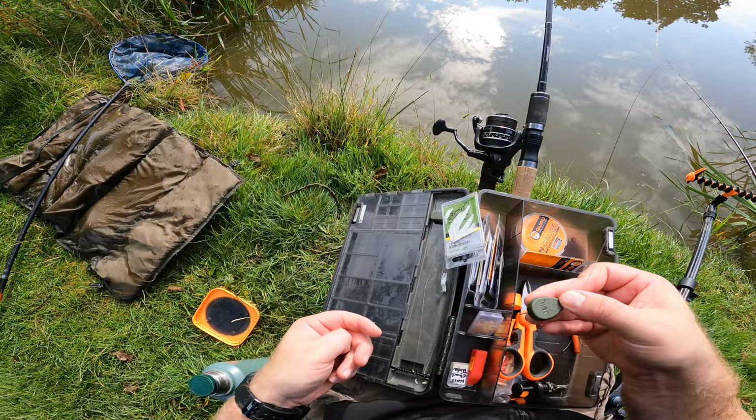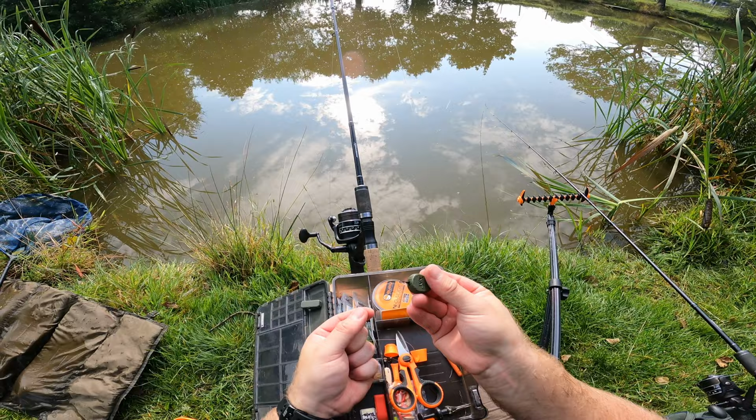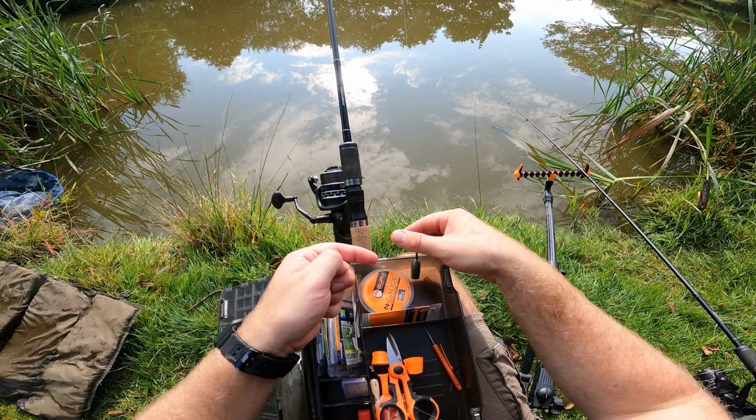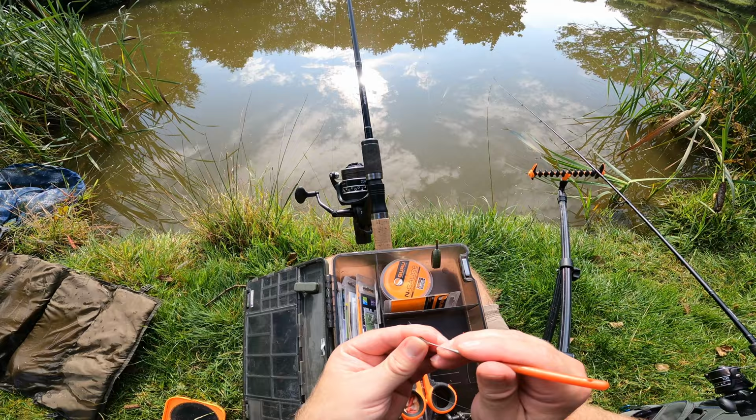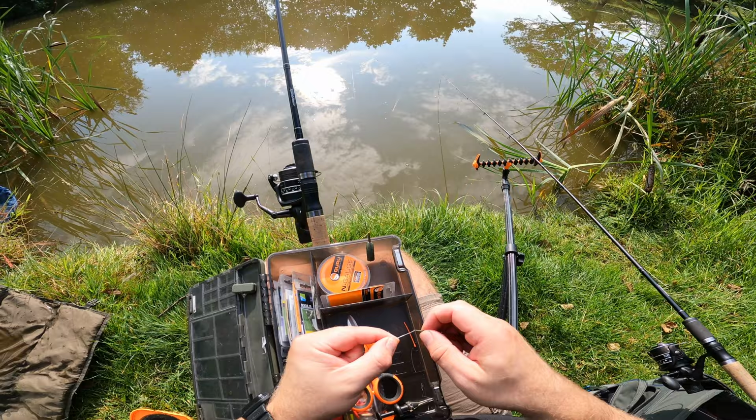I'm just going to put one of these hook lengths on. They're a nice big size 10 feeder hook. We've got our little quick change swivel there, which makes it really easy to change hook lengths, but we obviously don't want the hook length coming off the quick change swivel, especially when we're playing a fish. So what I'm going to do is push this little baiting needle through this tiny bit of rig rubber and feed that over the bottom of the hook length. Can you see that on the camera?